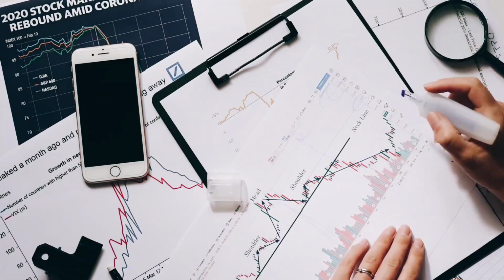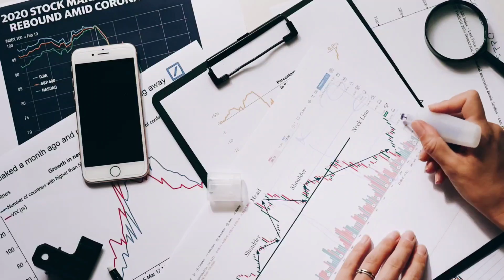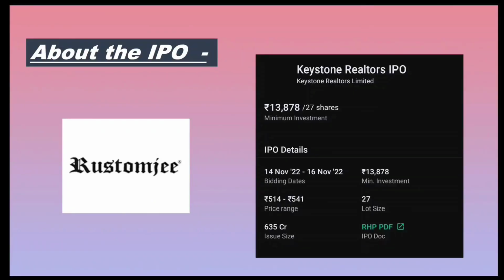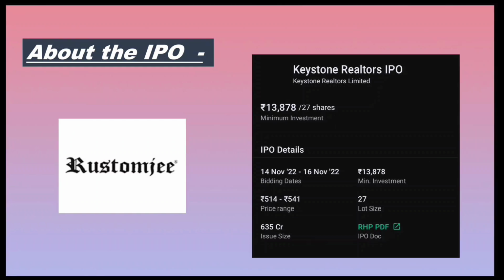Today we will have a detailed look at one of the companies whose IPO is going to launch on 14th November 2022. So let's have a look at the IPO details of Keystone Realtors Ltd. The bidding date starts on 14th November 2022 and ends on 16th November 2022. The price range is between 514 rupees to 541 rupees. The issue size is 635 crores. The minimum investment for this IPO is 13,878 rupees for 27 shares.